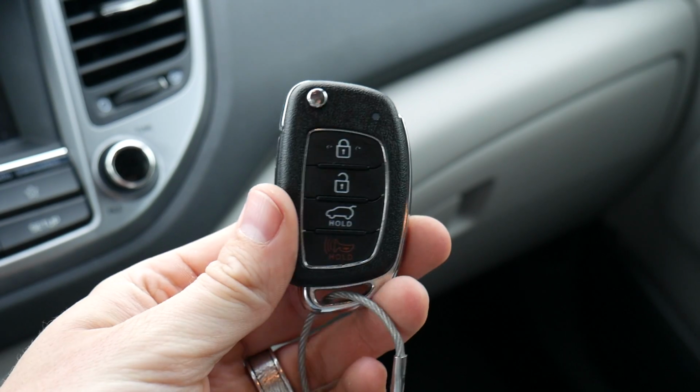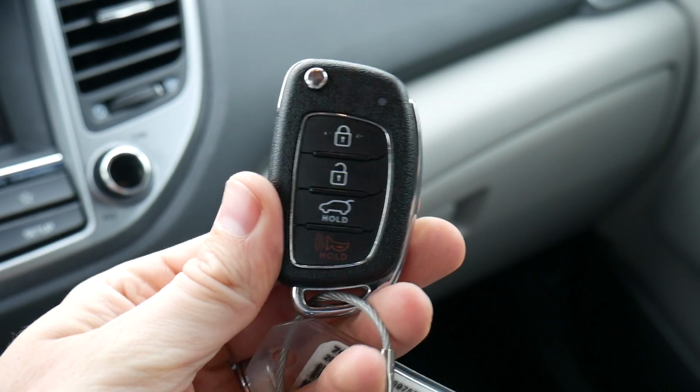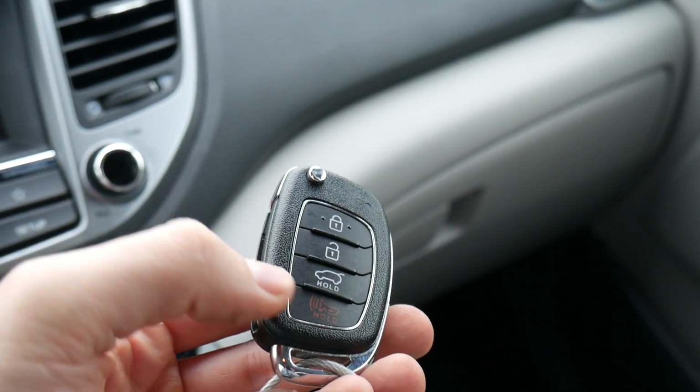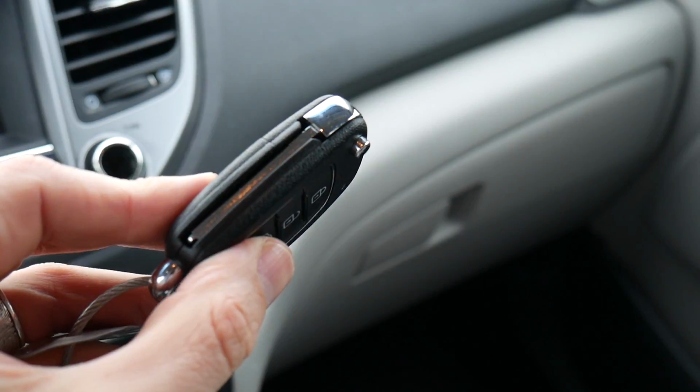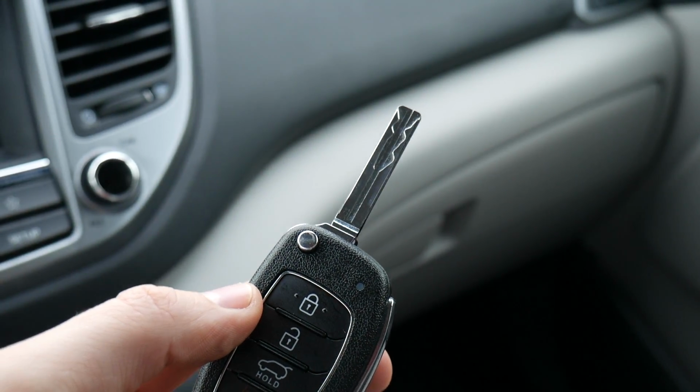All right, let's take a quick look at the key. You do get a nice key fob with Hyundai's logo on the back, 4 buttons on the front: lock, unlock, the trunk release, and then also a panic button. This actually has a physical key, so you press the button right here and it flips out, and then from there it's just pretty much standard stuff.